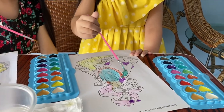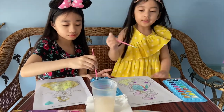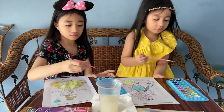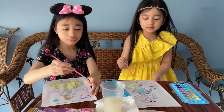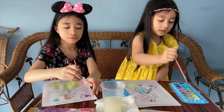Look at that. I want to choose purple. Oh, let's wash it so we can get them more colors. Yep. I'm going to choose brown. Brown is always perfect, but it's not working, so I need this.